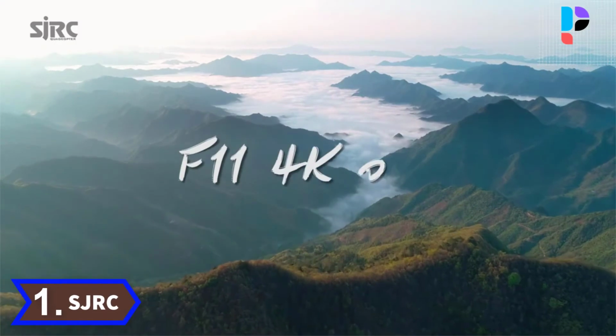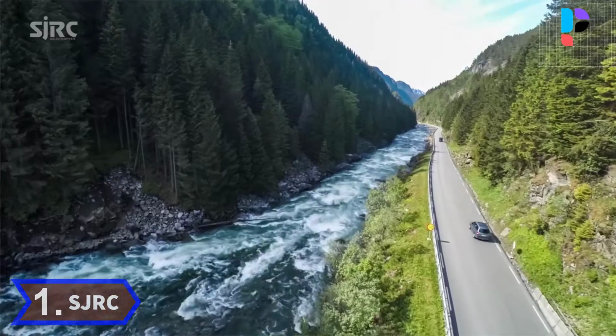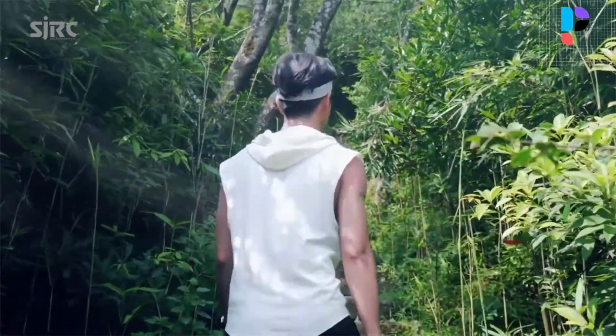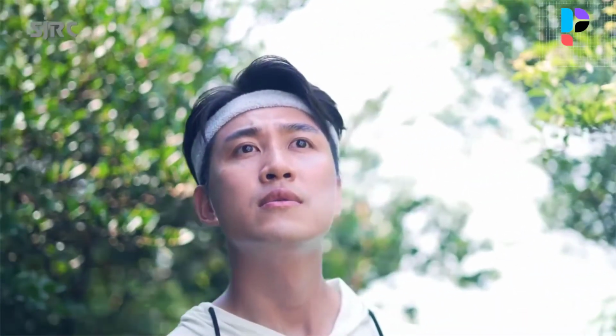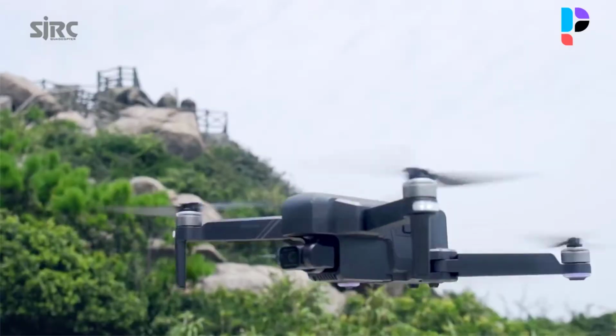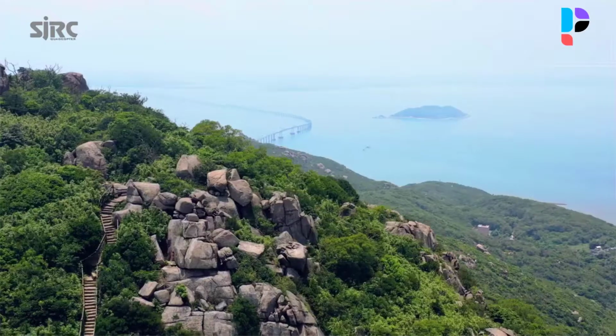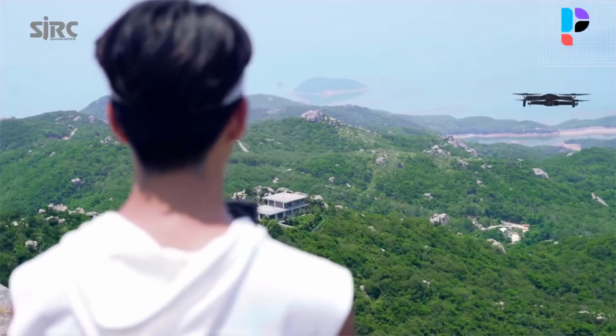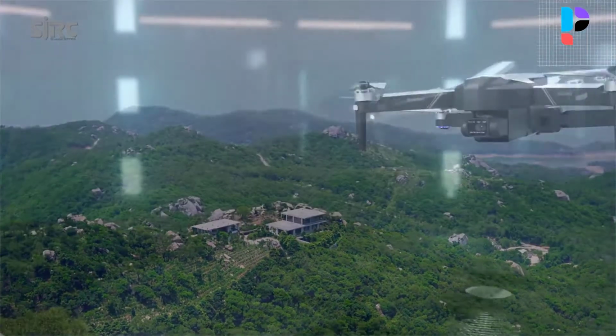Number 1. Brand name, SJRC. Model number, F11 4K Pro. Experience the amazing 4K Ultra HD picture quality and 2-axis gimbal camera with deep contrast and vivid colors. Experience the incredible beauty of Ultra HD. Delivers amazing stability and picture quality.